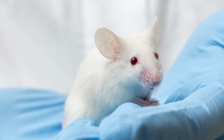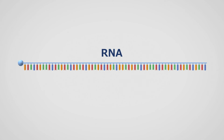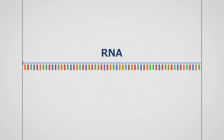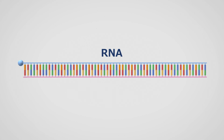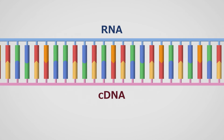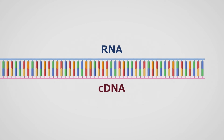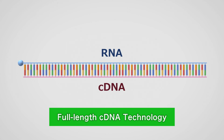However, a number of problems remained to be overcome. For example, RNA molecules are too fragile to handle. It was therefore necessary to copy RNA sequences to DNA and read that DNA. This DNA is called cDNA, complementary DNA. However, at that time, no technology was available for copying an entire strand of RNA to cDNA. This was one of the main reasons the Human Genome Project focused on DNA analysis. RIKEN therefore had to develop the essential technology to obtain full-length cDNA.